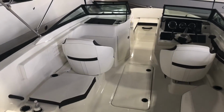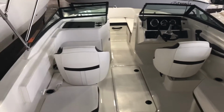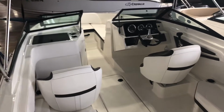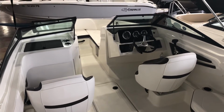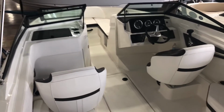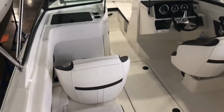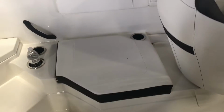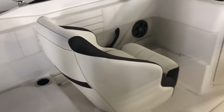This is one of the most popular boats that we sell here at MarineMax. This boat has a capacity of 12 people and stands as one of the most spacious 21-foot boats you'll find anywhere, for both passenger seating and for storage. This boat is optioned with a dual helm seat as opposed to the bench.